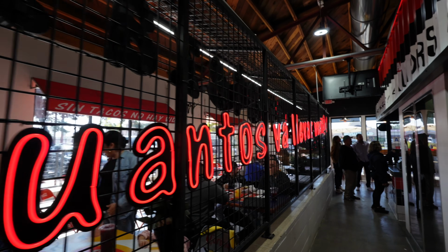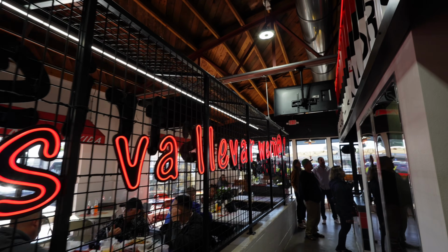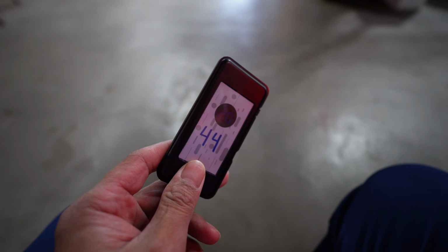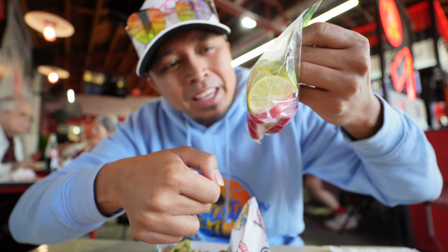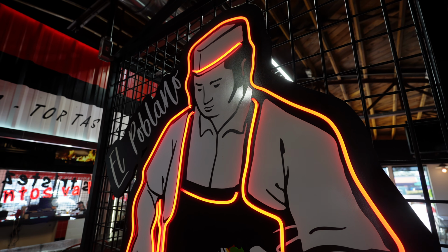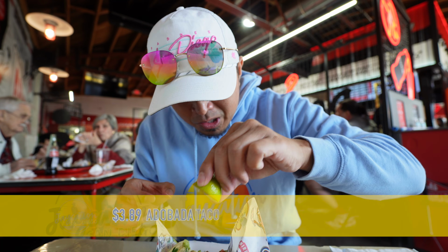They give you a beeper to alert you when your food's ready. Did get it to go. They give you a nice baggie of limes, cucumbers, and a bunch of other stuff. You're gonna definitely utilize the limes.